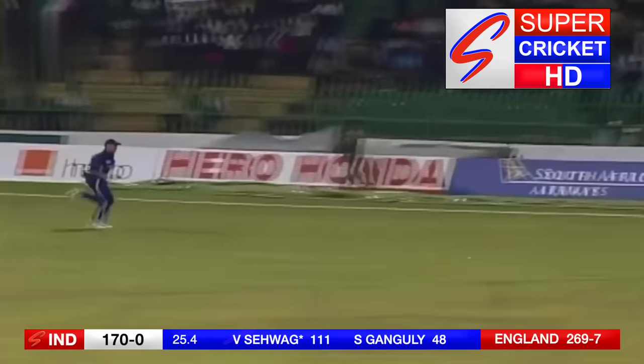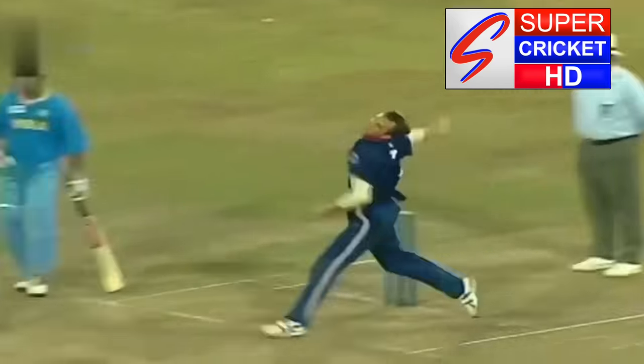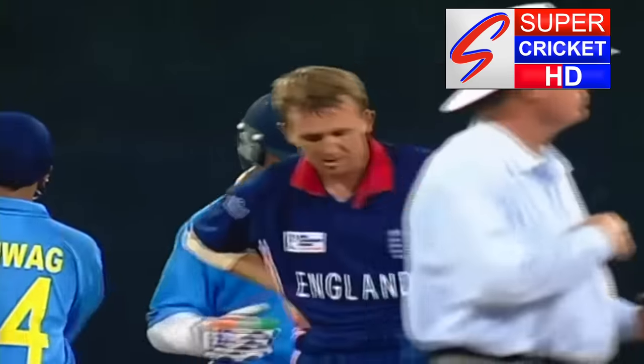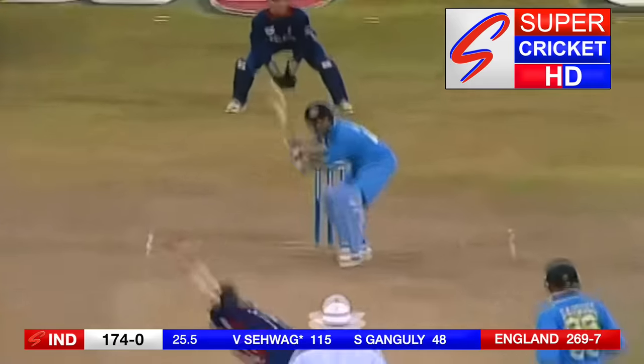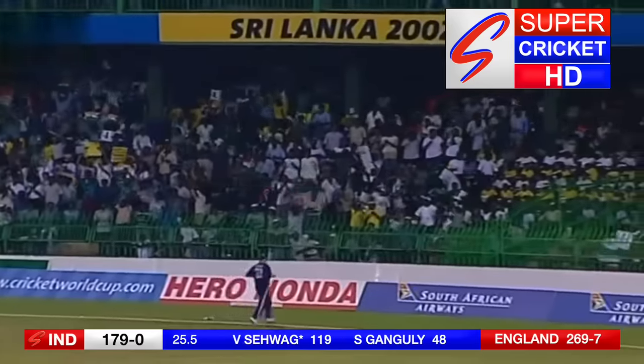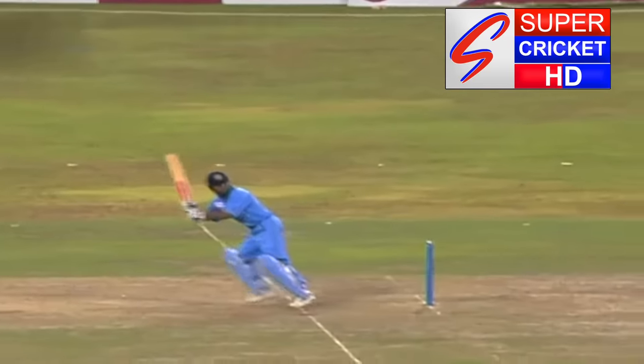That has blown past Smith as well. And another boundary. He attempted a short delivery which came off well. And he was really fending at that one. Sehwag went fine off the glove. No ball is called and it's gone for four. Nine runs off two deliveries. Slow ball attempted, turns out to be a full toss down leg stump.